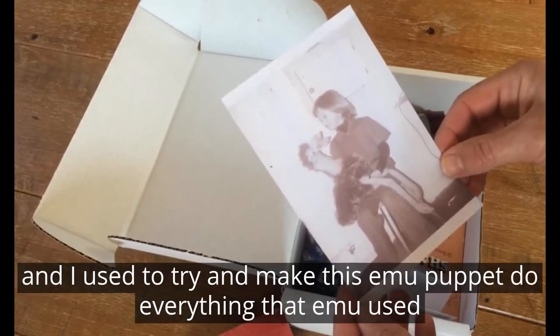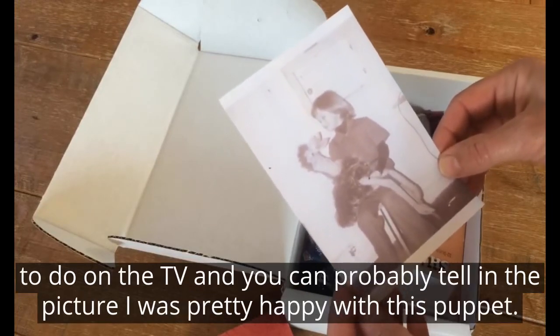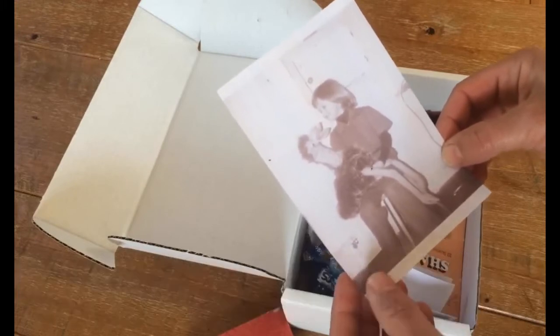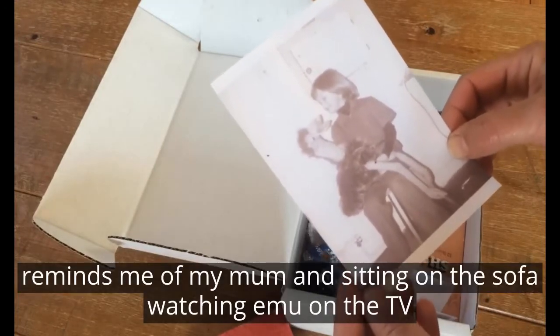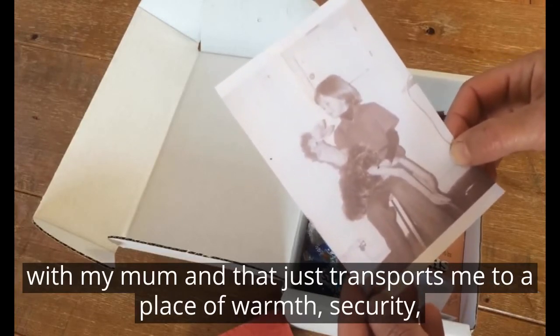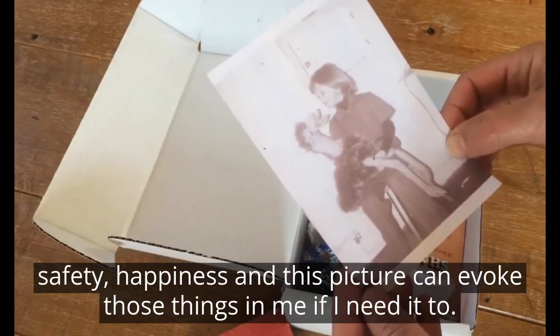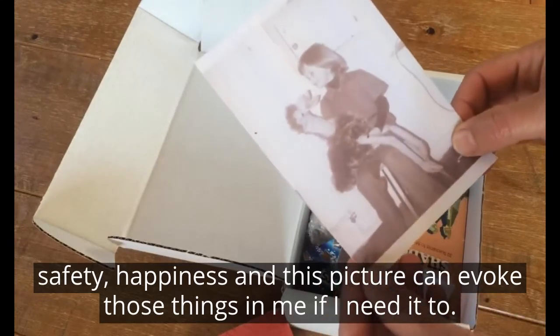Well, this is a picture of me with an emu puppet that I absolutely adored, and I used to try and make this emu puppet do everything that emu used to do on the TV, and you can probably tell in the picture I was pretty happy with this puppet. The other thing this picture does is it reminds me of my mum and sitting on the sofa watching emu on the TV with my mum. And that just transports me to a place of warmth, security, safety, happiness. And this picture can evoke those things in me if I need it to.